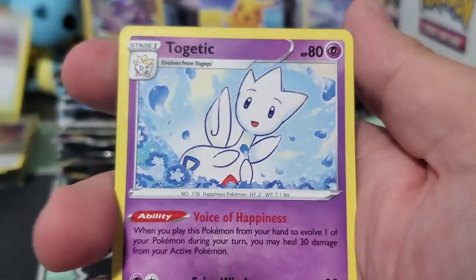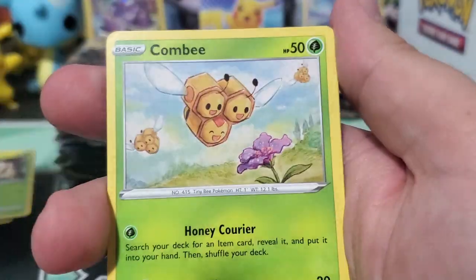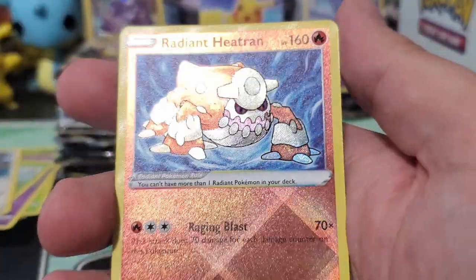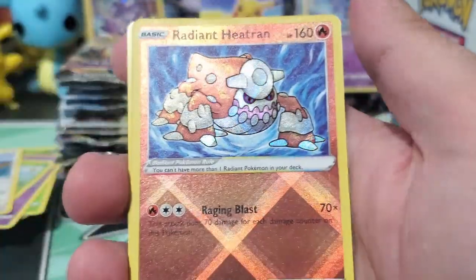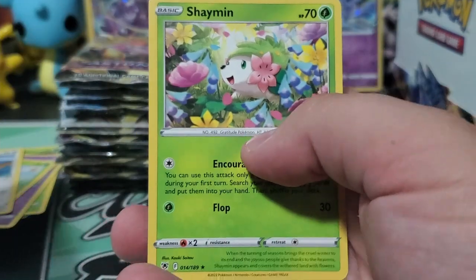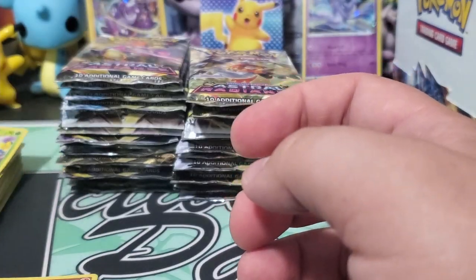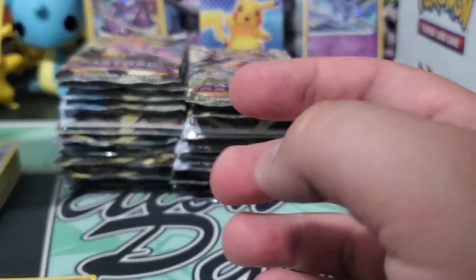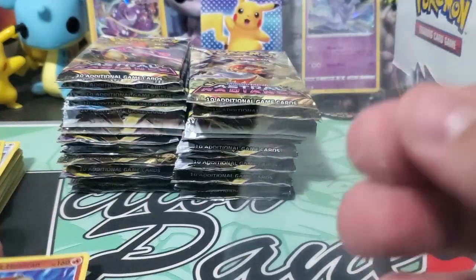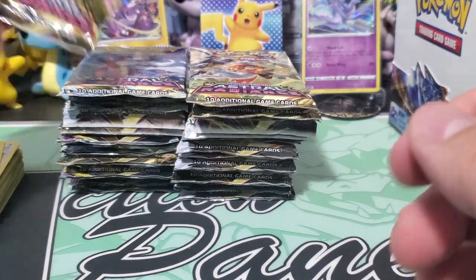Yeah. Okay, we've got Gape Jaw. I'll give you a Gape Jaw. Togetic, Hisuian Quillfish, Scyther, Combee, Chatot. We've got a Radiant, beautiful Radiant Heatran. We have pulled this before, but I will take it. And look at that beautiful shiny art. But it's not shiny. But that beautiful art. We will sleeve this bad boy. She's got Radiant. She's got everything.